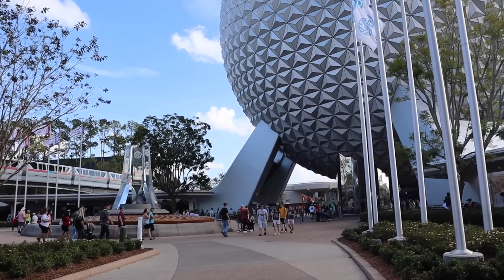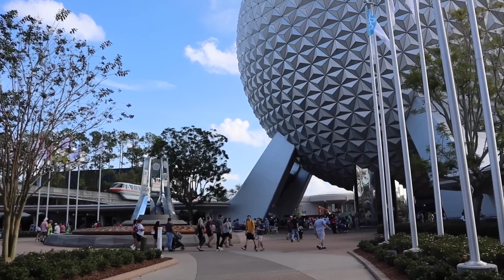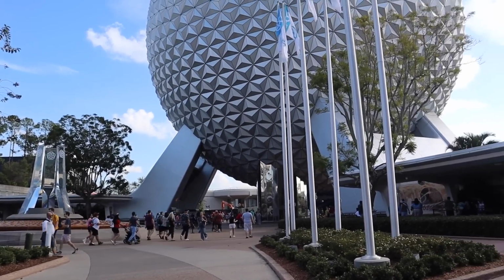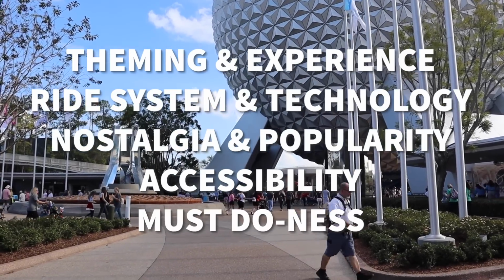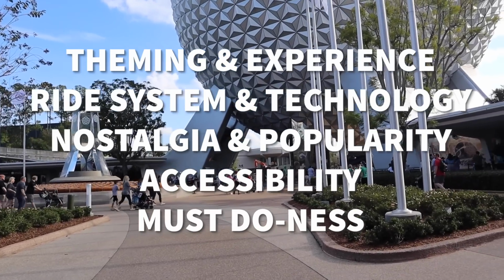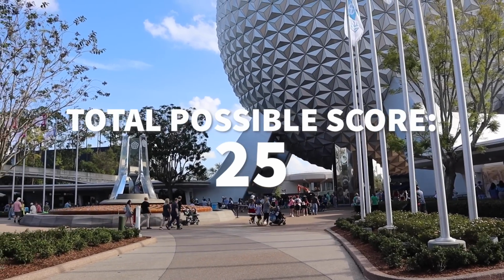We're going to attempt to rank them all both scientifically and objectively, so trying to keep my own opinions out of it. To do this, we're going to be ranking them on different scores: theming and experience, ride system and tech, nostalgia and popularity, accessibility, and must-do-ness. Each attraction will be scored on 1 to 5 in each factor for a total possible score of 25. And that's how we're going to find out what the best ride in all of Epcot is.